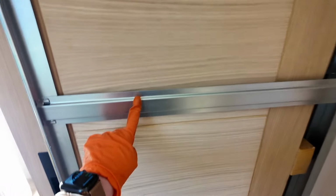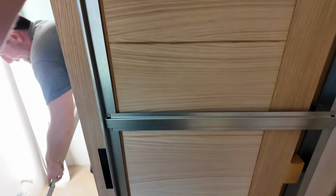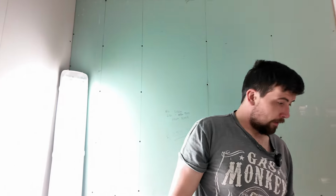So basically on the other side, Lloyd's just marking where these metal braces are, the horizontal ones, just so that if you imagine with the plasterboard on the top of this, that's how we screw into. There's special short screws for that. Is that what they are for? Yeah.